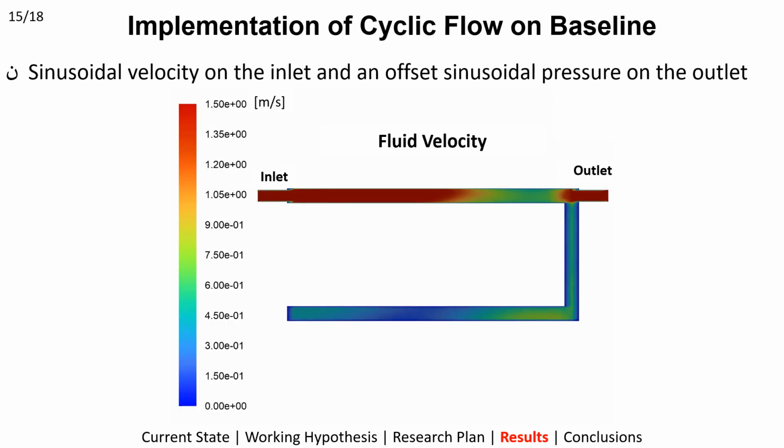So below shows an animation of that same fluid cross-section I described previously with the implementation of cyclic flow on the baseline case. This animation shows fluid velocity, where high velocity is colored in red and low velocity is colored in blue. As you can see, there is this kind of wave-like high velocity, low velocity connection between the inlet and outlet. This cyclic flow was created by having a sinusoidal velocity at the inlet and a sinusoidal back pressure on the outlet, which is offset from the inlet to create times of low flow in and low flow out to allow the vapor to vaporize in the chamber, and then allowing the outlet to be throttled out at high velocities.